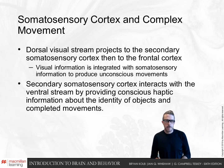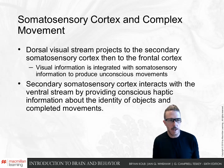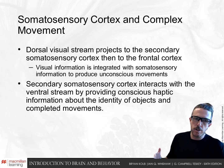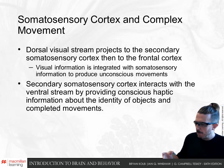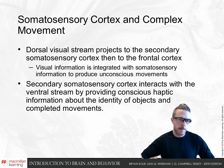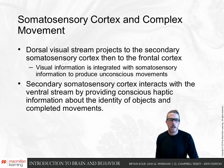We've talked about the visual system being divided into the dorsal and ventral streams, and this somatosensory system contributes separately to those dorsal and ventral streams. The dorsal visual stream projects, as we've seen, directly into the secondary somatosensory areas. And so the visual information about where things are and what they look like is integrated with our somatosensory representation of where our body is to allow us to reach out and grab things we need to grab appropriately.